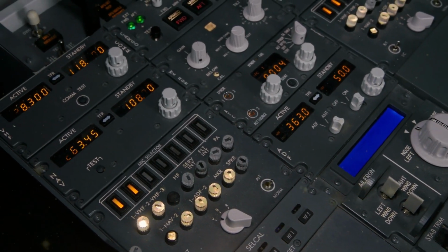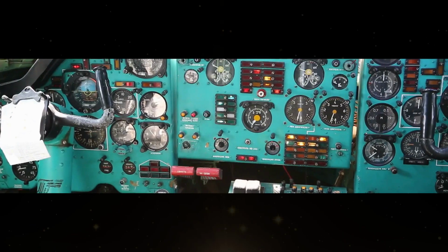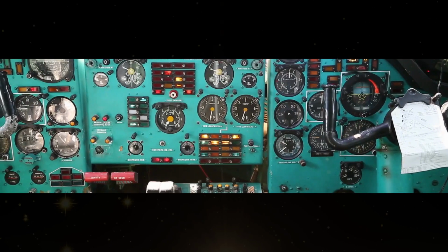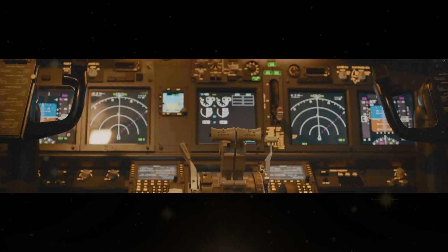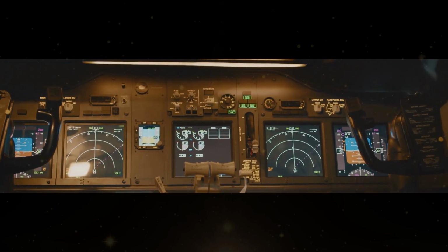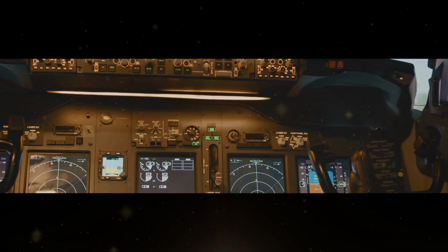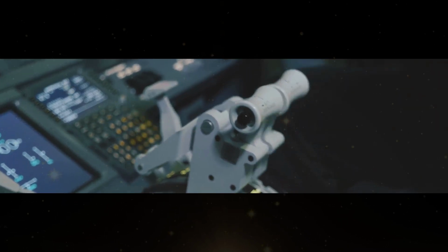Section 4. The advent of EFIS and glass cockpits. The development of EFIS led to the emergence of glass cockpits, where traditional steam gauges were replaced with digital displays. Glass cockpits further enhanced situational awareness by presenting a holistic view of flight parameters, navigation data, and system status on large, high-resolution screens. These displays could be easily configured to suit the pilot's preferences and the specific mission requirements.